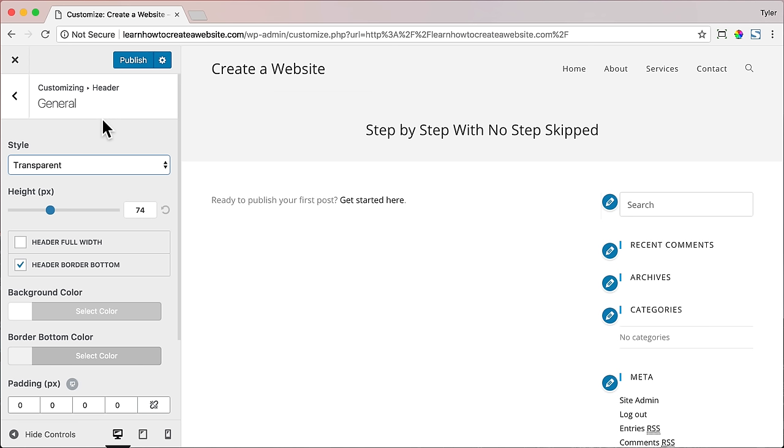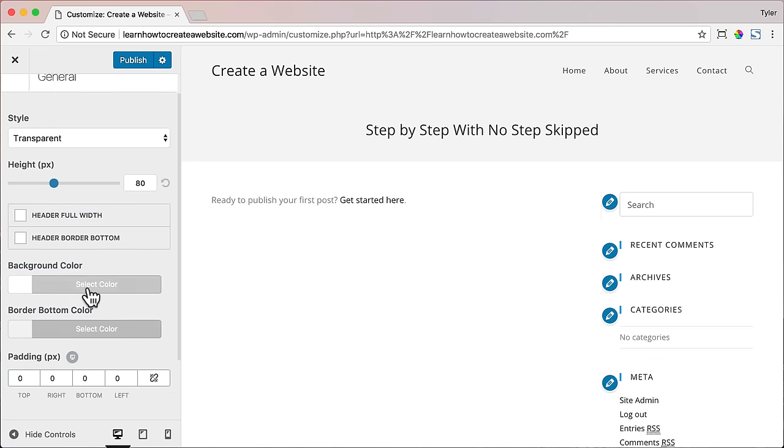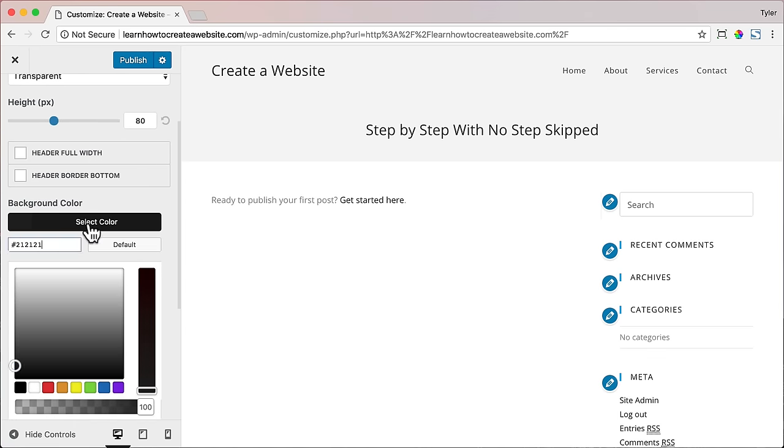All right, now there's a border at the bottom of our menu and we don't want that. So I'm just gonna uncheck that. And for height, you can make your menu really big or really small. I'm just gonna keep it at 80. And for background color, I'm just gonna make this black. And this is for the background color if it was not transparent.